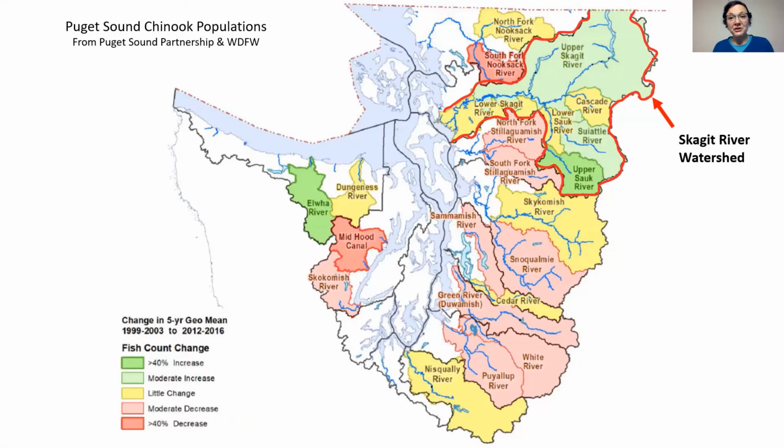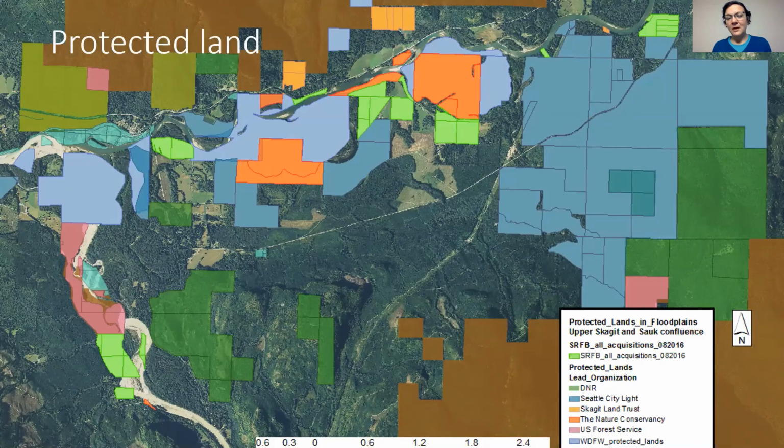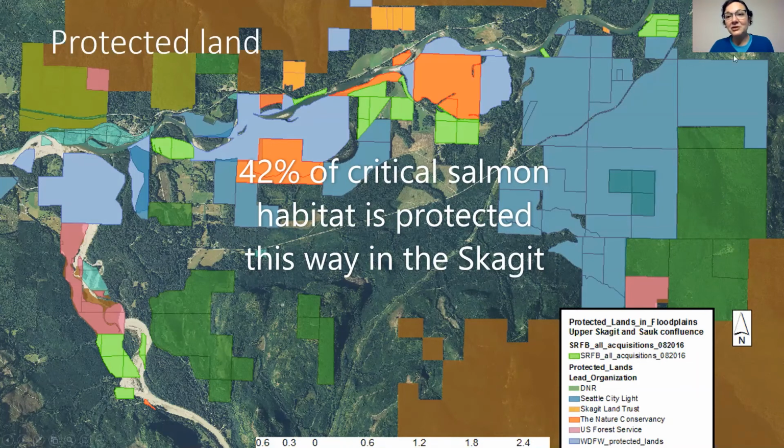The Skagit River watershed has been a major focus for restoration work for Chinook salmon. One of the unique things that the Skagit River watershed has going on for it is that a lot of the land, particularly upriver, is protected by various government and nonprofit organizations. This is an image upriver. Here's the river, and these squares or boxes are various parcels of lands that are protected by different organizations.